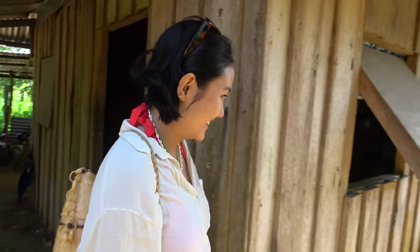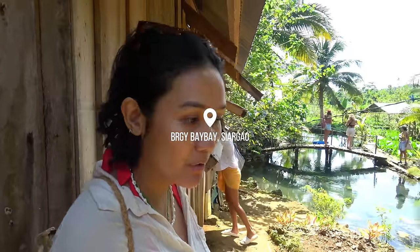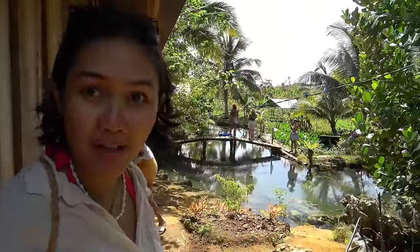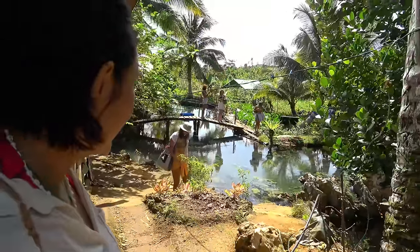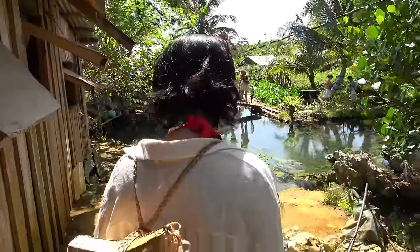Ava, where are we now? We are in Barangay Baybay. Wow. So we had to go through the jungle. Yeah. And it's better if you have like a four-wheel drive here. Because it gets a little rough. But we managed to get in, even with our Ford Focus. Here. Wow, this is the fish farm, what we've been hearing about.